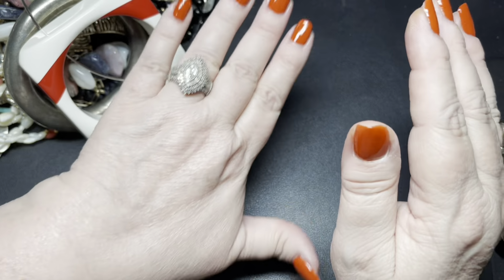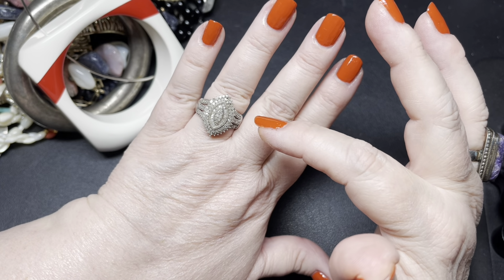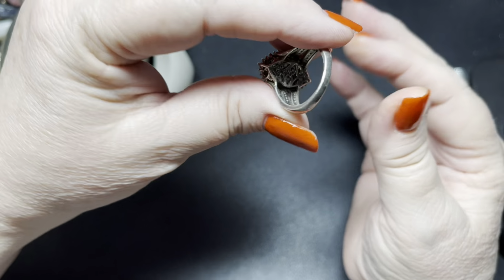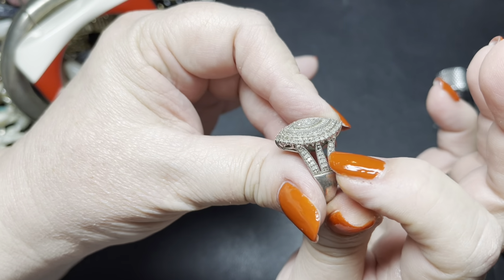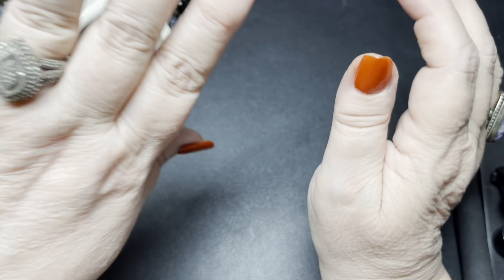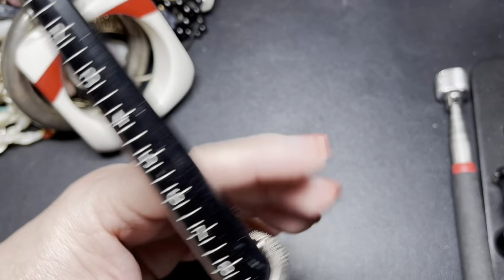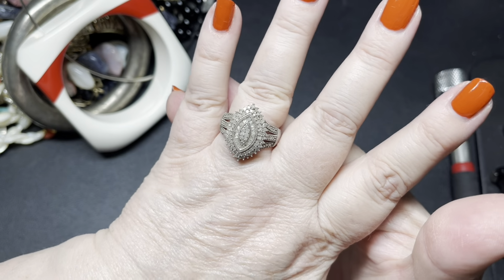And rings I have, I forgot to tell you about this ring. I purchased this last week. It is a sterling silver setting with diamonds. Isn't that really a cool piece? There's the underside, and there's the front. Right there, there's one tiny missing diamond. And if somebody's interested, let me tell you the size. It is a size 9. And if somebody's interested in this one, I'll do $75.